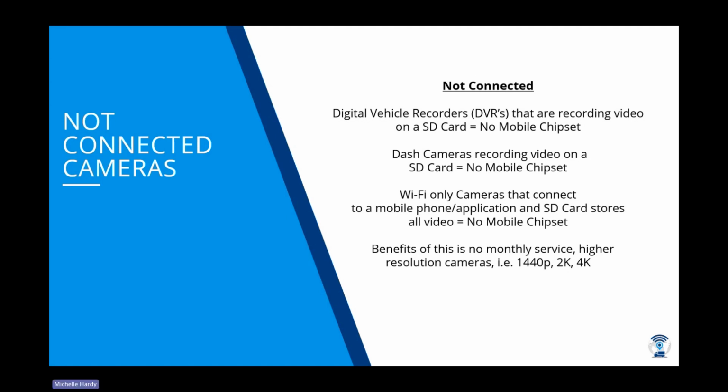Then we went into dash cameras. Obviously, those became more common, and there was an SD card, no mobile chipset again. So everything's being done through that SD card. Everything's being recorded locally. Then we started to get into the Wi-Fi only cameras. So those are cameras that actually do have an SD card that stores all that video and all that data, but you can't access it unless you have a mobile phone or you have a Wi-Fi network that is connecting that device back to your infrastructure, your application, whatever it is where you're trying to look at that data.